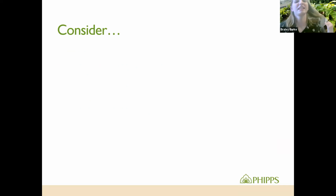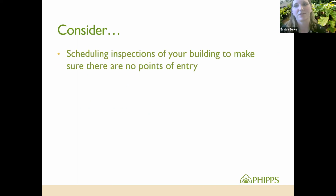So with this in mind, I would like you to consider, for reducing pesticide use, scheduling inspections of your building to make sure that there are no points of entry. So go around your building, look on the outside and the inside, and see where pests could possibly be getting in, and what might be a good way to deter them. Door sweeps are a big thing to consider. They're great. Plugging holes where the AC is going into your building, things like that.